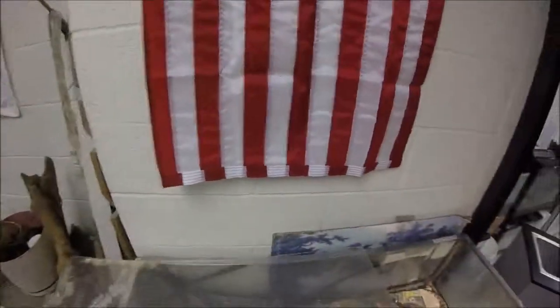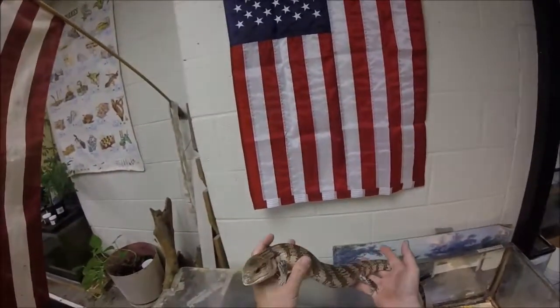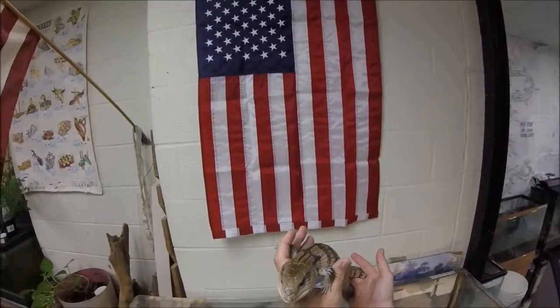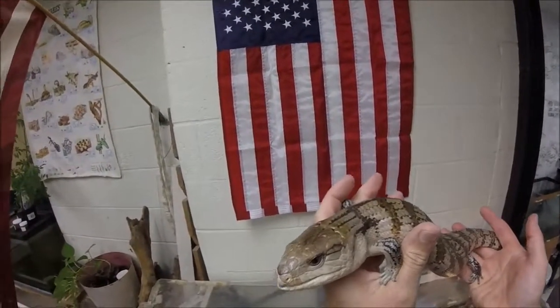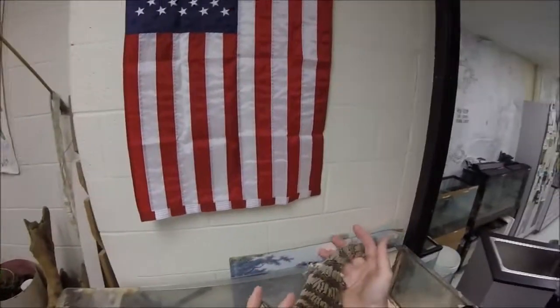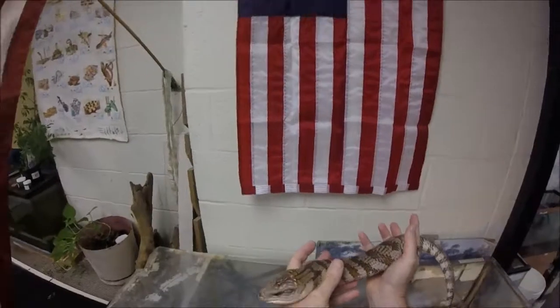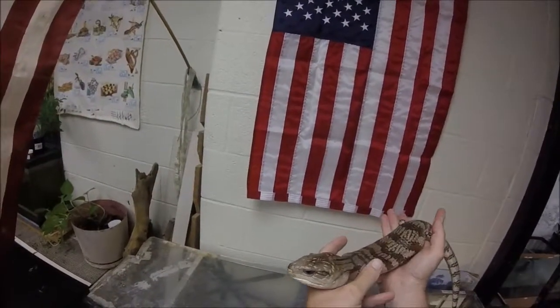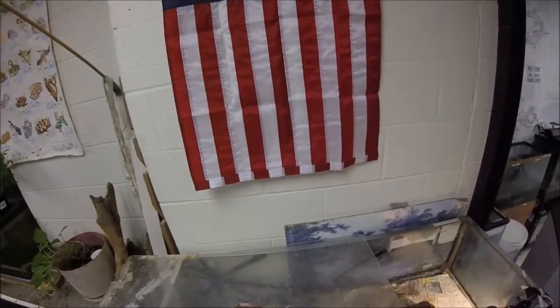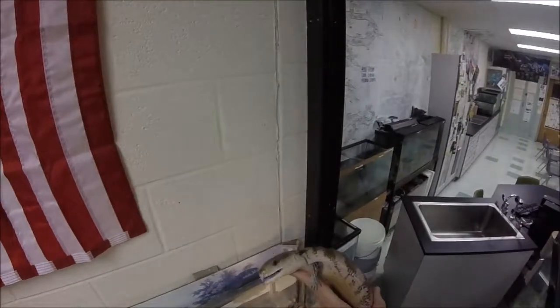Since we're here, we might as well take a look at the blue-tongued skink. And I don't need a glove for this. We're done with the snake, so I can just take the glove off. But this is a marvelous pet, a marvelous lizard. You can see why they call her a blue-tongued skink. Nice bright blue tongue, and the explanation for that is that it's used for intimidation, basically. It looks scary, might detract or scare away a predator, but she's a very friendly lizard, never tried to bite anybody.